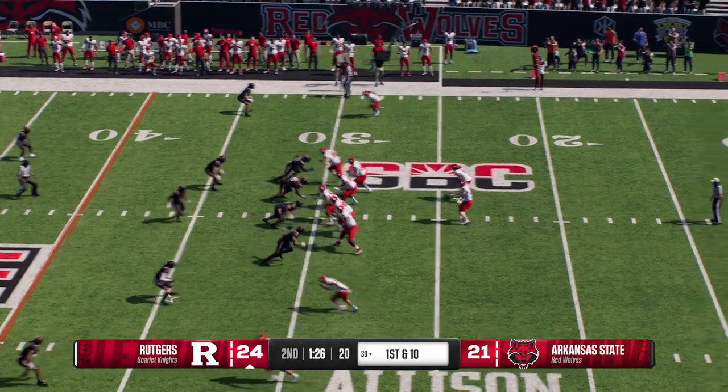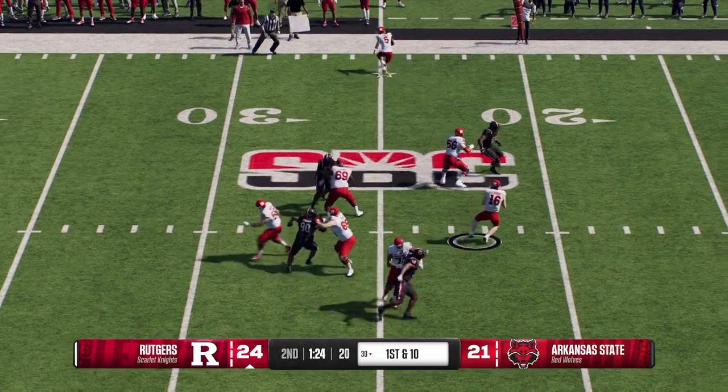Now on 1st down from the 30. He's looking to throw it.